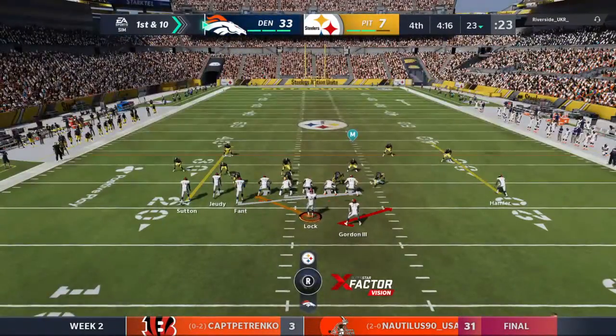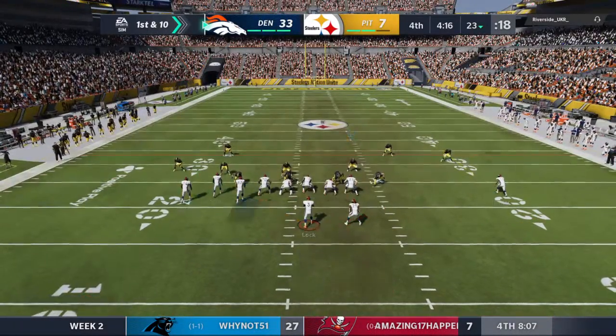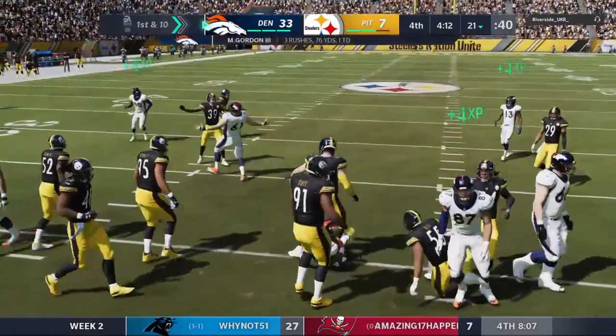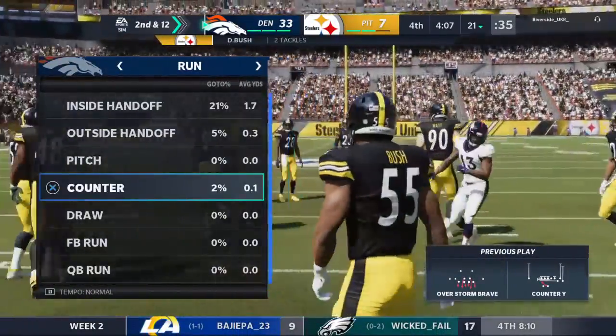The Broncos are going to come up 1st and 10 at their own 23. He'll hand this one off to Gordon, and that'll hurt the average a bit as this time they're able to get him behind the line. 2 yards the loss, 2nd and 12.